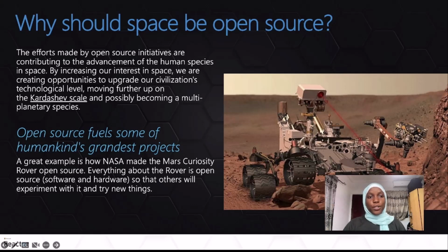Now, open source fuels some of humankind's grandest projects. An example is how NASA has made the Mars Curiosity rover open source. So everything about the rover, including the software and the hardware, is now open source. You can check it on the website so that other people can experiment and try new things and even bring new innovations to the surface.